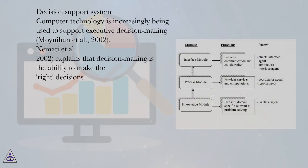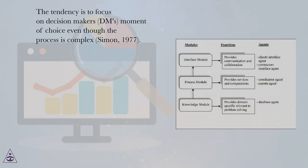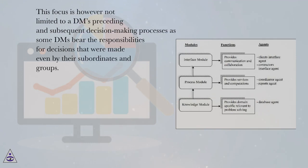Decision Support System. Computer technology is increasingly being used to support executive decision-making, Moynihan et al., 2002. Namati et al., 2002, explains that decision-making is the ability to make the right decisions. The tendency is to focus on decision-makers', DMs', moment of choice even though the process is complex, Simon, 1977. This focus is however not limited to a DM's preceding and subsequent decision-making processes as some DMs bear the responsibilities for decisions that were made even by their subordinates and groups.